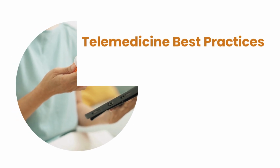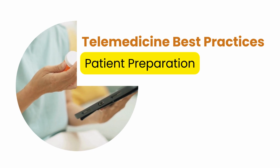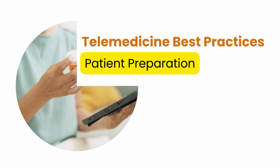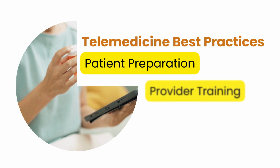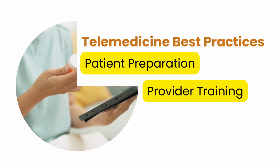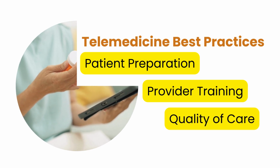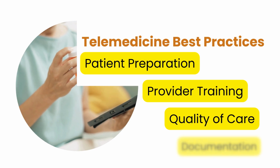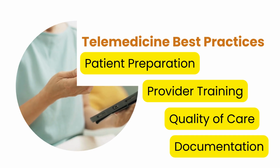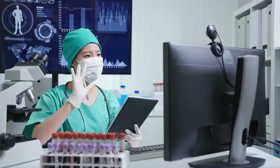Telemedicine best practices. Patient preparation: ensure patients understand how to use telemedicine technology. Provider training: healthcare professionals should be trained in telemedicine etiquette and technology use. Quality of care: maintain the same standard of care as in-person visits. Documentation: accurately document telemedicine encounters in the patient's health record.